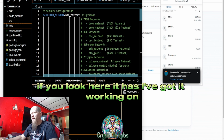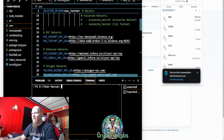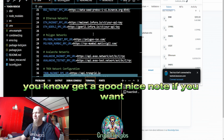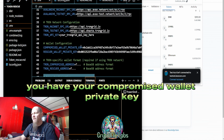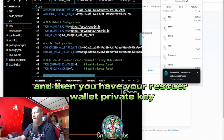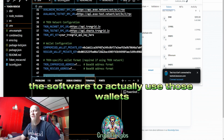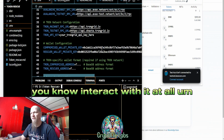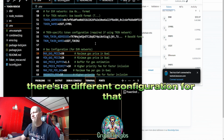If you look here, I've got it working on a variety of different networks. You put in your RPCs; you can get a good, nice node if you want and put that in there. You have your compromised wallet private key, which I cut off so you can't see the whole thing, and then your rescuer wallet private key. This allows the software to use those wallets without you having to interact with it at all. It also works on Tron, and there's a different configuration for that.